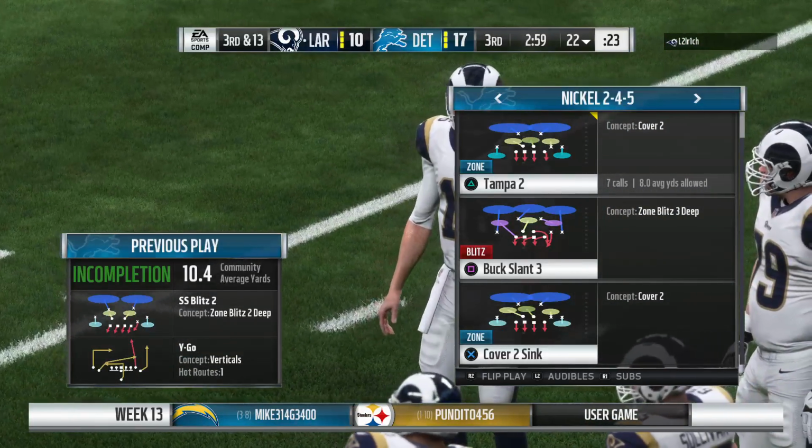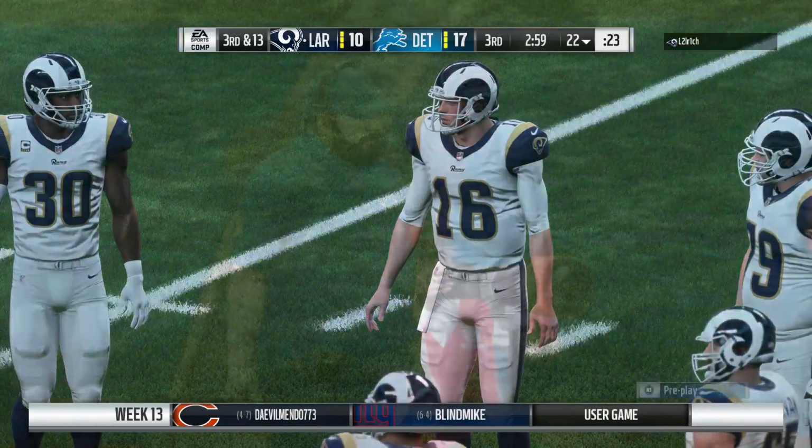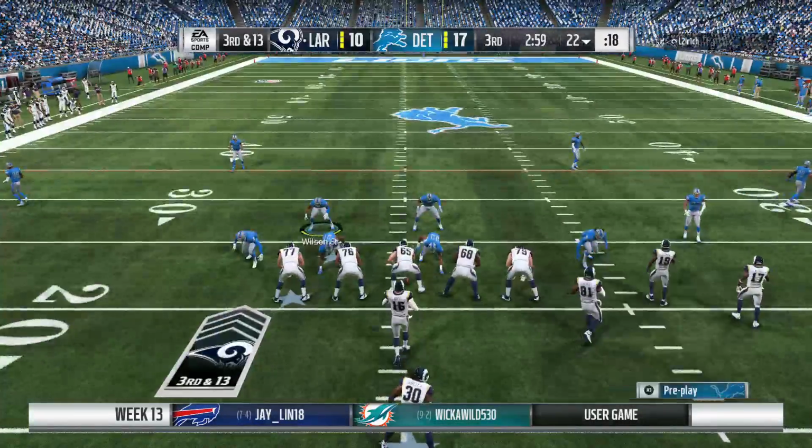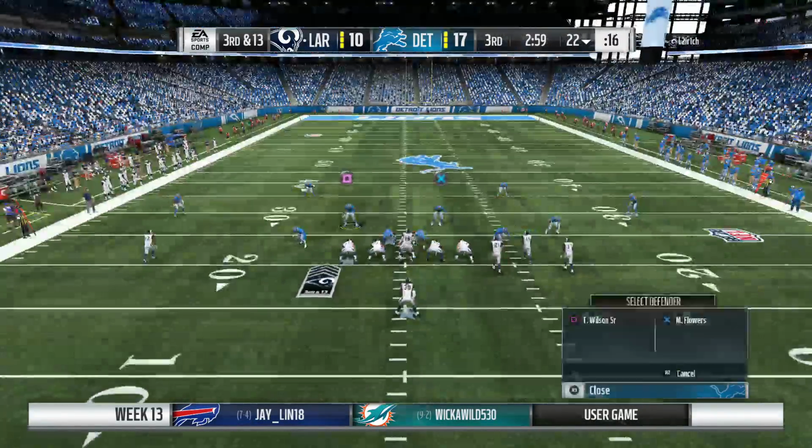Got to keep his composure. Can't let the defense know that they're getting to him. The Rams on third down, 0 for 3 to this point. They could use a conversion. This is going to be 3rd and 13.